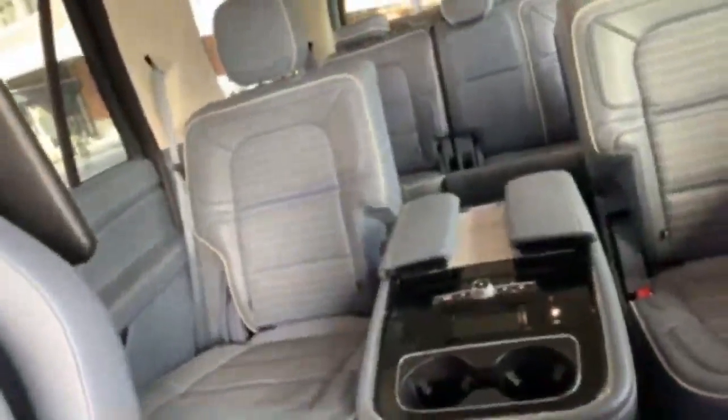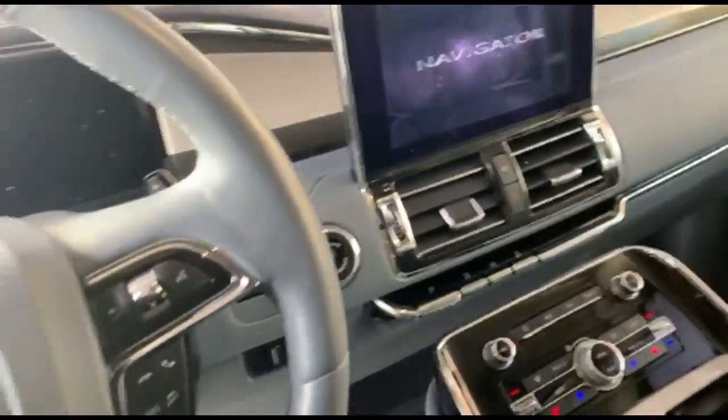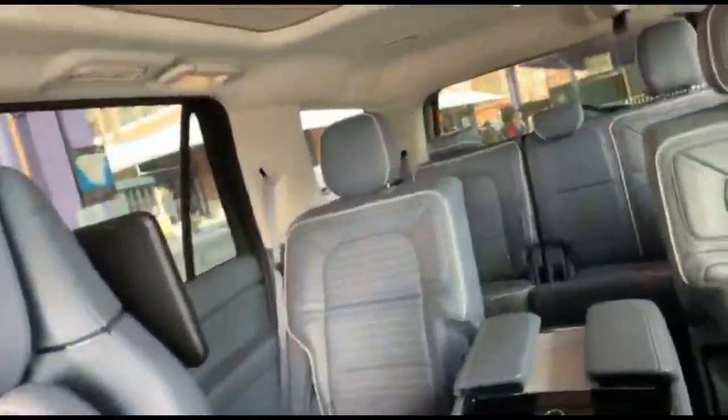If you smell these seats, you can smell Serena Williams. Oh my goodness. Holy smokes. I'm in Serena Williams's Navigator. Oh my God, I feel like I'm on TMZ. She's got TVs in the back. Serena Williams got television. Yeah, she does.